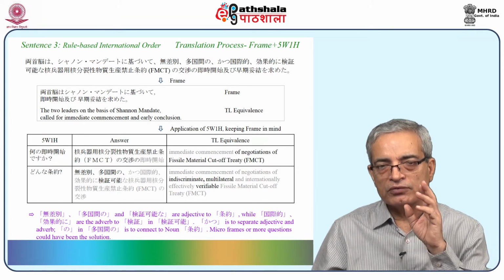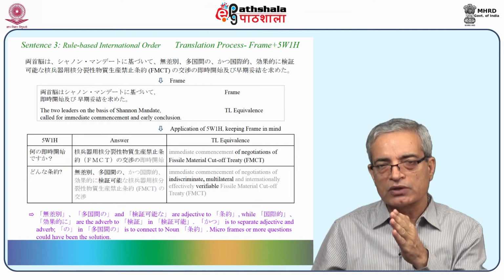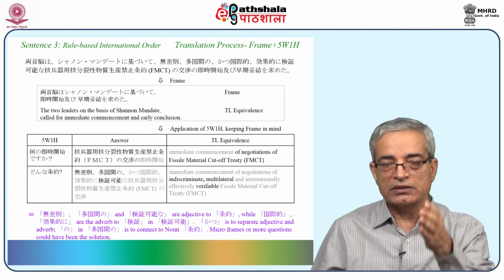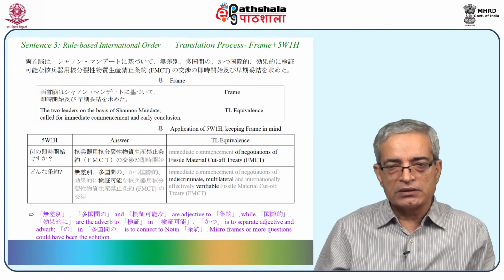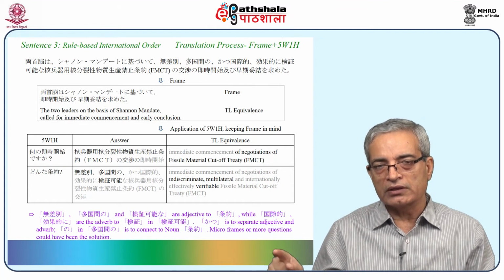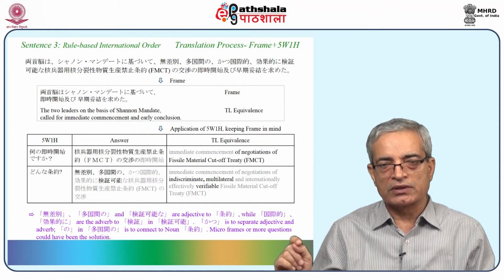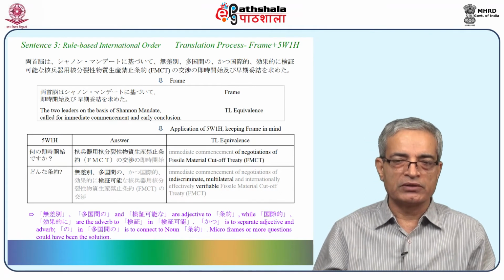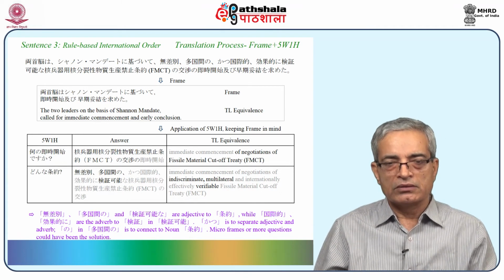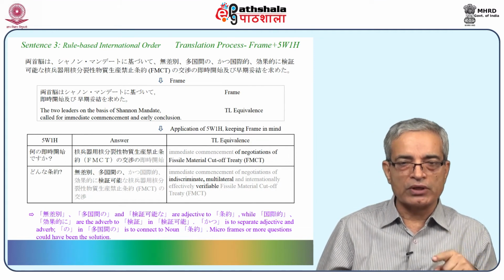Yeah, you have to be careful. See, the one adjective is coming, musabetsu; the second adjective is takokukan no, and takokukan is taking no with this; and the third adjective is occurring in the form of a compound, and that also at a distance. Kensho kano, and na is the element which shows that it's an adjective. So it's indiscriminate, then multilateral, and then verifiable. Okay. Now, musabetsu, takokukan no, and kensho kanona are adjectives to joyaku.